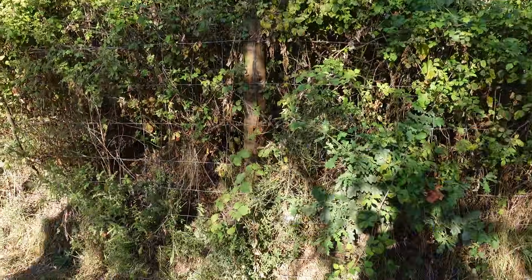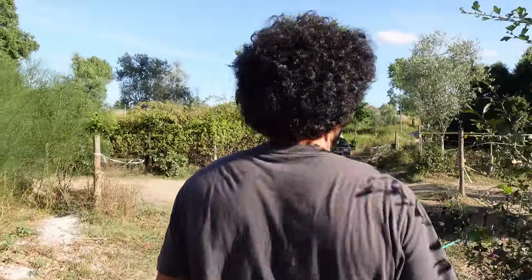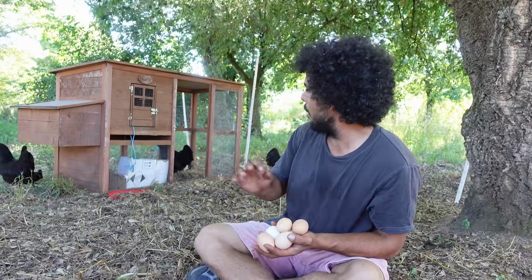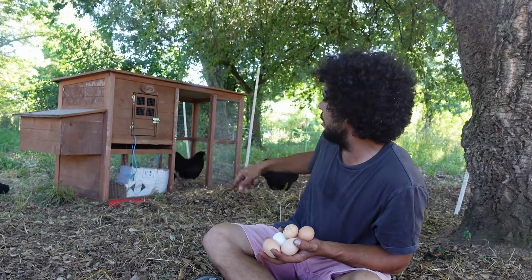Oh, you find the eggs there? Yeah, I found that they are putting them there. And do you know where the chickens are now? They could be anywhere. They can be anywhere. So now we have 17 chickens. 3 of them are in this fenced part with their chicks.